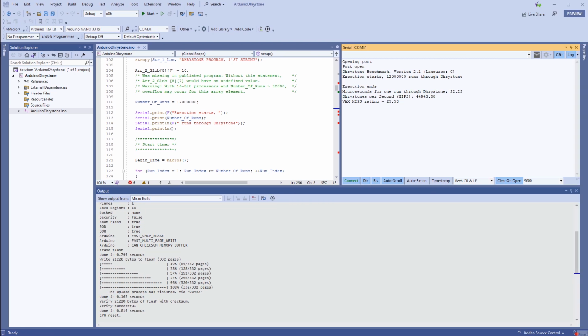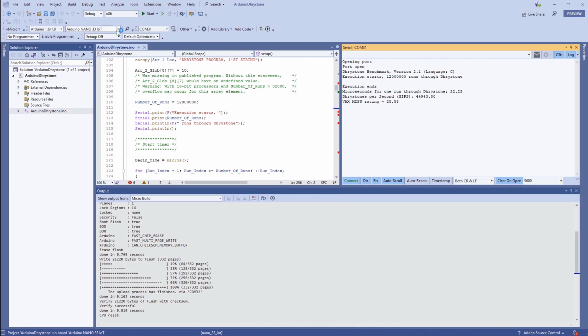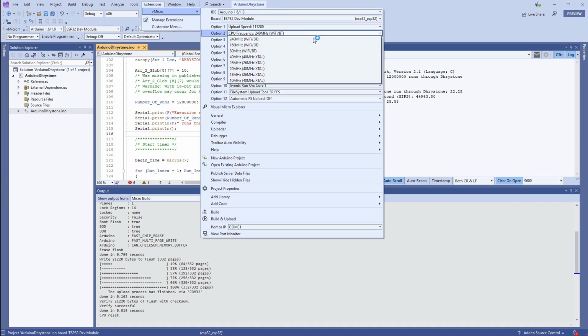Note, we've had to increase the number of iterations to 12 million to make this useful across all of the boards we tested. Otherwise, some boards resulted in an error where the measured time is too small to obtain meaningful results. We also ran this for different clock speeds where these are available on boards such as the ESP32, the Raspberry Pi Pico, and the Teensy 3.6 and 4.1.